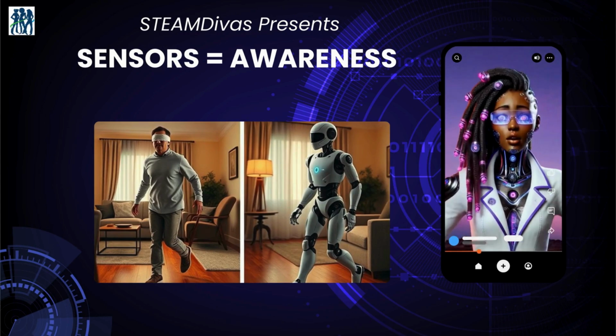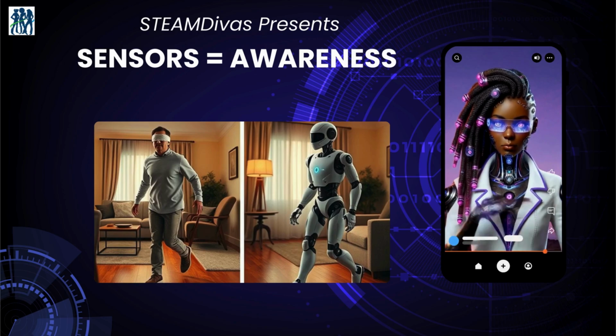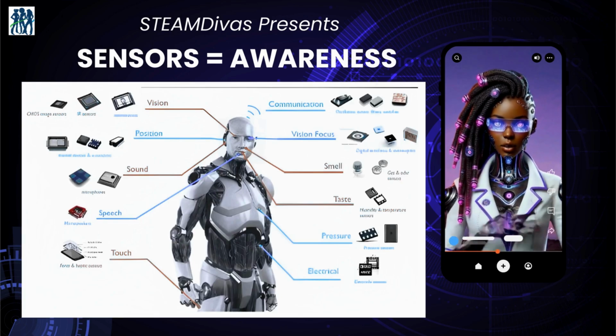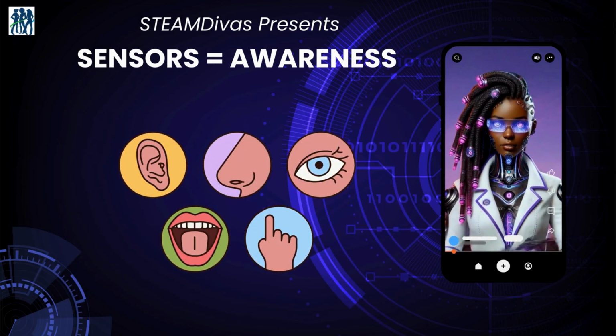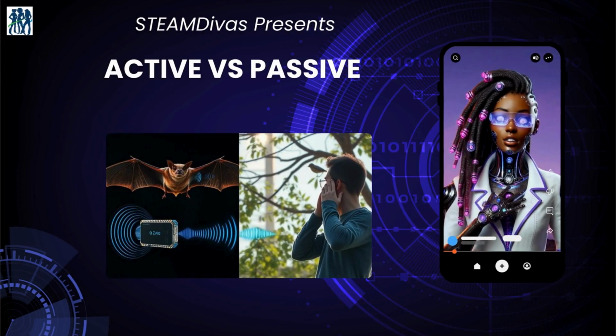Without sensors, a robot is like a person walking blindfolded, bumping into things, repeating actions without really knowing what's happening. With sensors, robots can see, hear, feel, and respond. Sensors are a robot's eyes, ears, and skin. They transform raw motion into intelligent behavior.